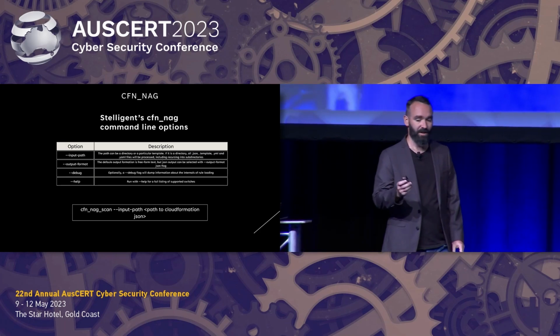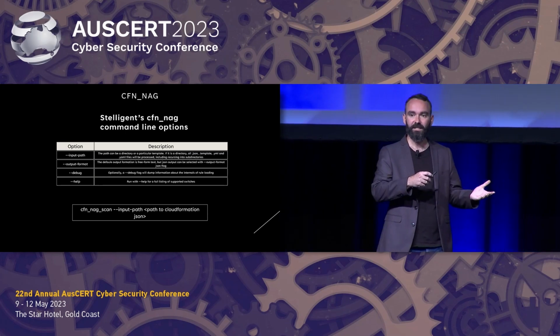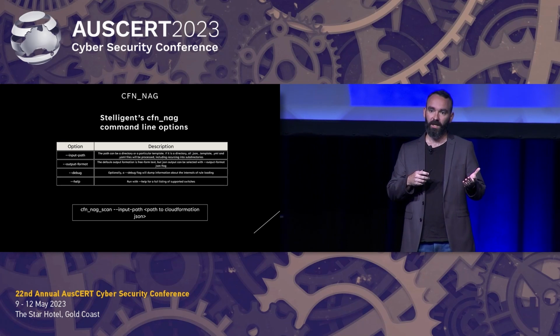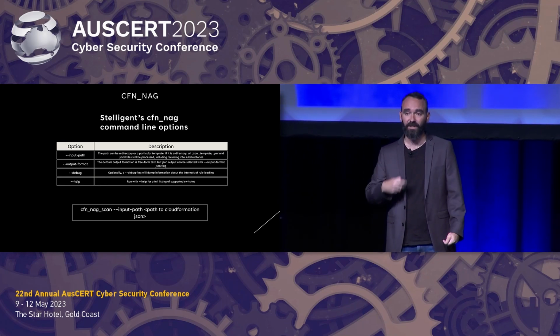One thing to note is I am showing you just a command line version of this. You'll still need to embed this into your pipelines to make sure that it's running automatically every single time that your developers or DevOps engineers update their application stack. So this happens all the time.